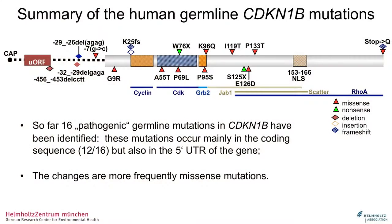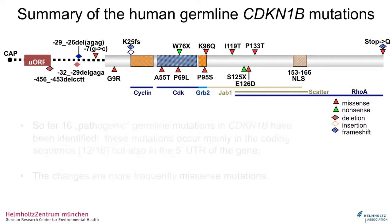So in summary, these are all the mutations that have been described so far, as I said, on R16. And not for all of them do we have proof that they're really pathogenic. So for instance, these two here, we tried to characterize them, but we couldn't assign a specific phenotype. These mutations, as you can see, can be all sorts of mutations: missense, nonsense, deletions, and insertions. The most frequent are missense mutations.